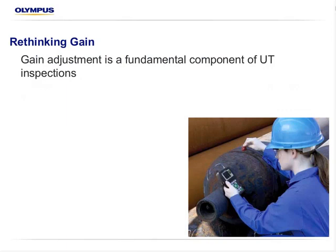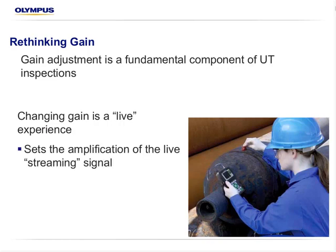Now, another major component of the receiver side of the instrument is, of course, gain. And in fact, gain is probably one of the most fundamental, the most important adjustments on an ultrasonic instrument. Gain is something that's changed live. It's very, very common to do dynamic and continuous changes of gain as you're going through a standard inspection, because we need to bring any potential defects or even backwall signals to sufficient height that we can feel confident in the way that we're examining and characterizing and using that for a sizing technique. So changing gain is a very live experience, and it needs to happen during the inspection, not just set up ahead of time. It's setting the amplification of that live signal, and it really takes two good hands.